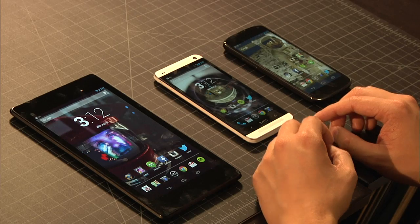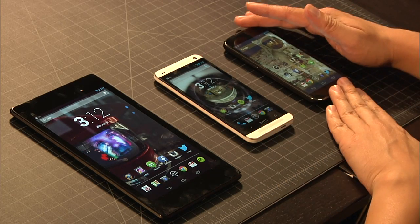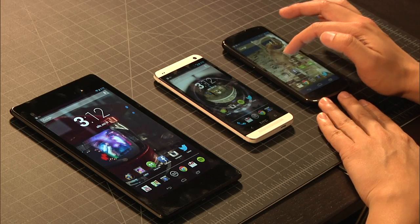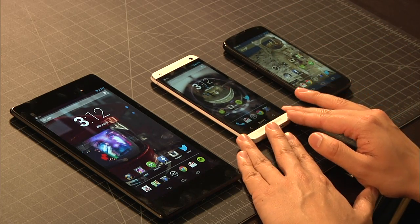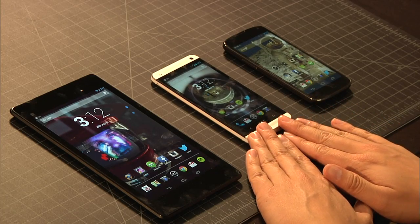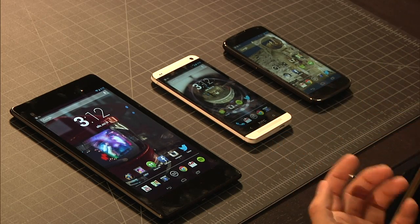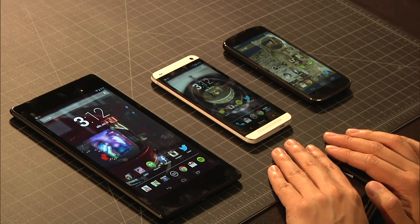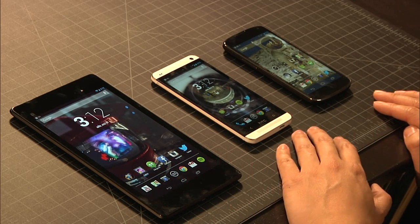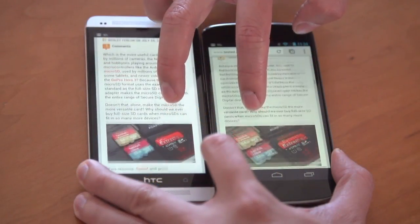Adreno 320 graphics GPU. I was fine with the Nexus 4 in terms of smoothness for web browsing, and I'm totally fine with it on the HTC One. But it is smoother on the HTC One than it is on the Nexus 4. And this is something that if you're using it day to day and you're used to it, you're never going to notice a difference. It only really is apparent if you're really nitpicky and if you look under, for example, high-speed video. So I did a video comparison, which will queue up right now.